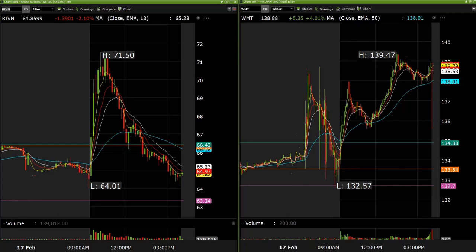And Rivian, guys, I believe it was actually higher. I'm just looking at the exact percentage here. Divided by 26, 590%, yeah. So that was a good one.